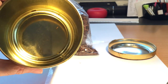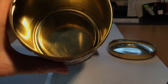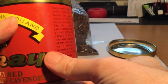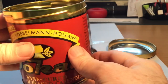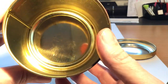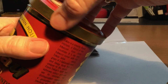And the tin is absolutely in pristine condition. Even if that's just 60 years, there's no rust at all. Quite incredible, huh? Quite incredible. Goodness me, I think Louis Dobbelmann would be very proud to know that the packaging had worn up over all those decades so well. Right, ladies and gentlemen, I think the operation was thus far a success.